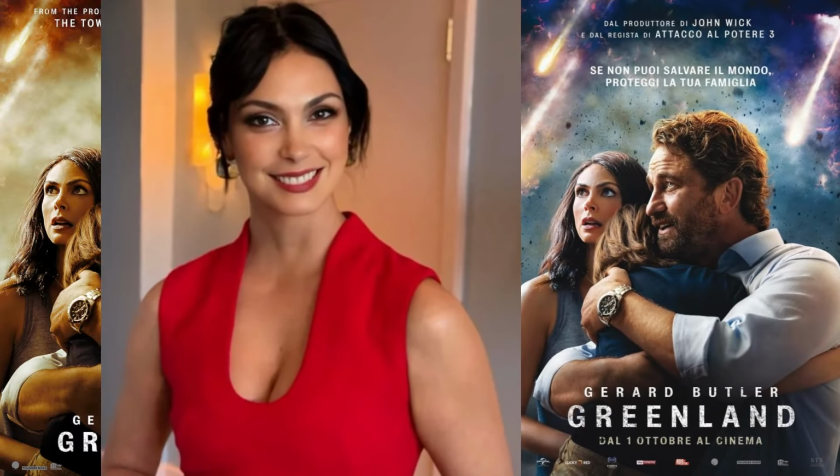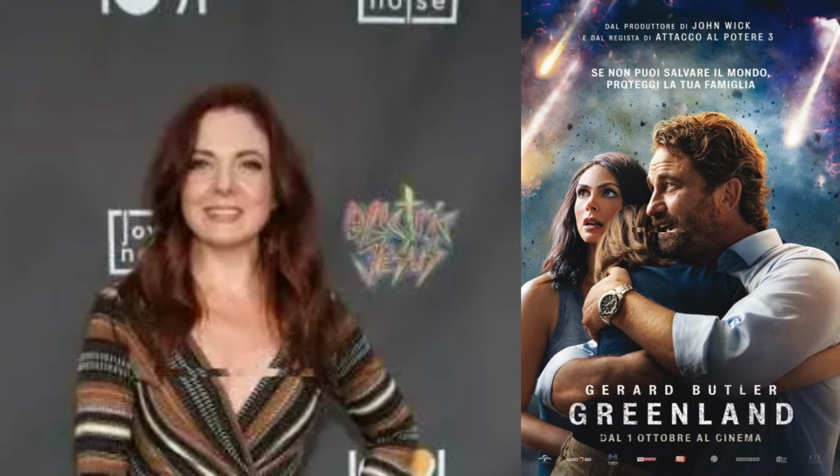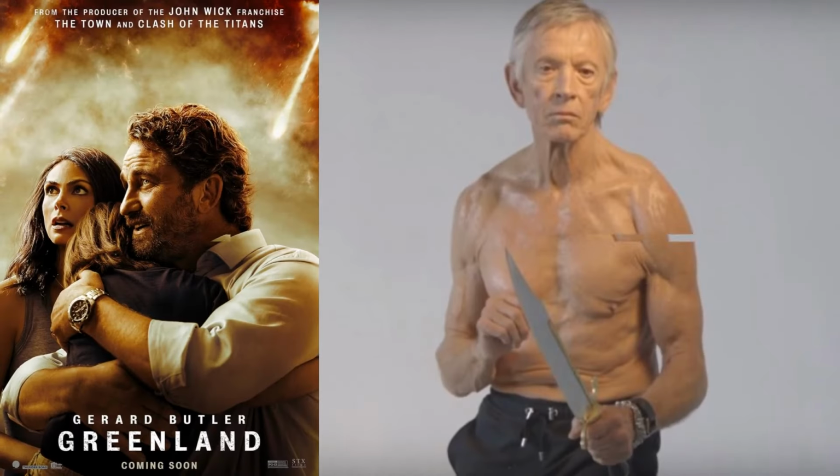Speaking of home viewing, the quality of your setup can really elevate how you experience Greenland. If you have a large high-definition TV or projector setup paired with a good sound system or headphones, you're in for a treat. The film's cinematography, visual effects, and sound design all benefit from crisp visuals and immersive audio. Hearing the ominous rumble of the comet or the frantic dialogue during evacuation scenes in high-quality sound really brings the film's tension home.